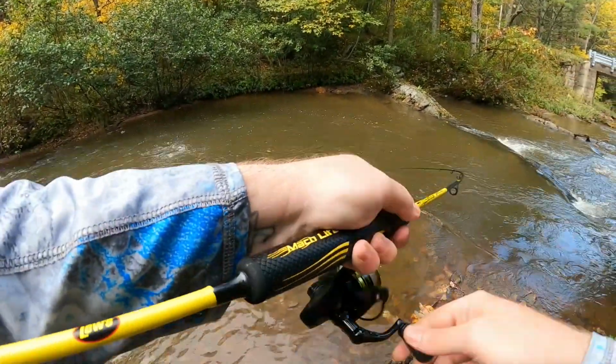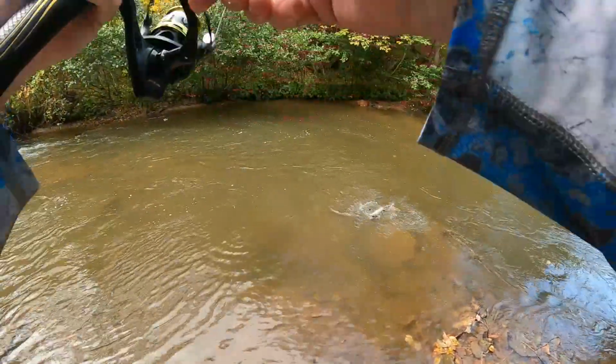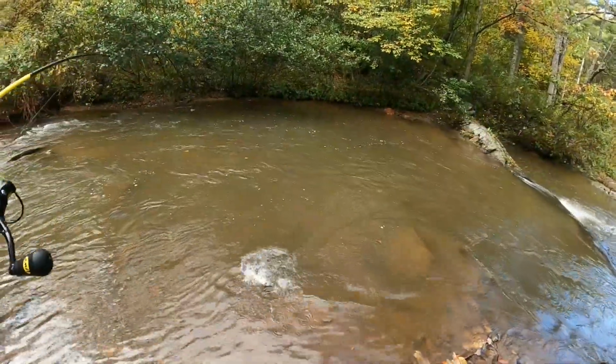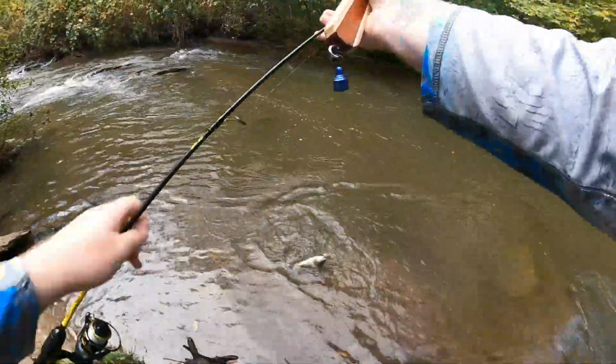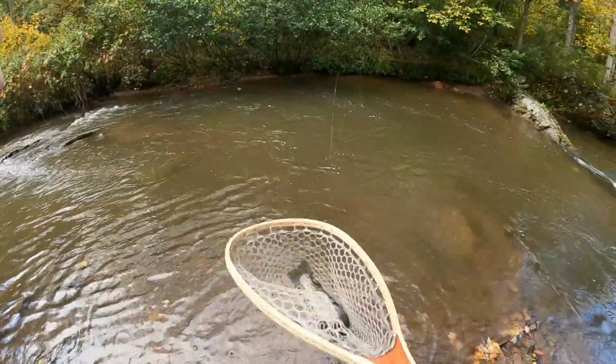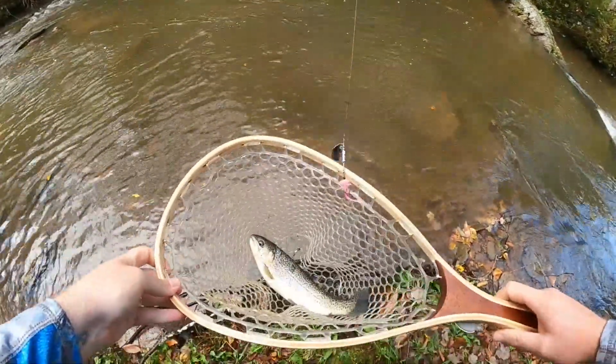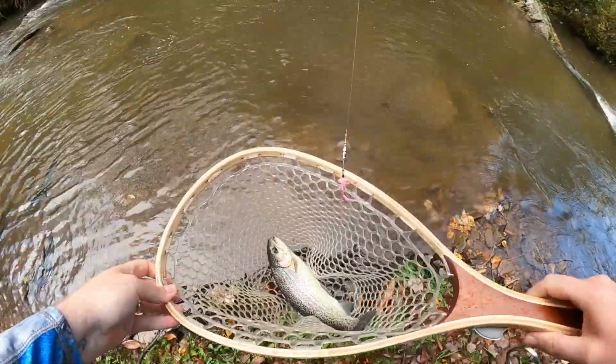Got him right there. Wow. Another little rainbow. He bit that thing the second it hit the water. Slide her in the net just beautifully. Oh, flop all around, get her energy out, unhook herself. Just how we like it.